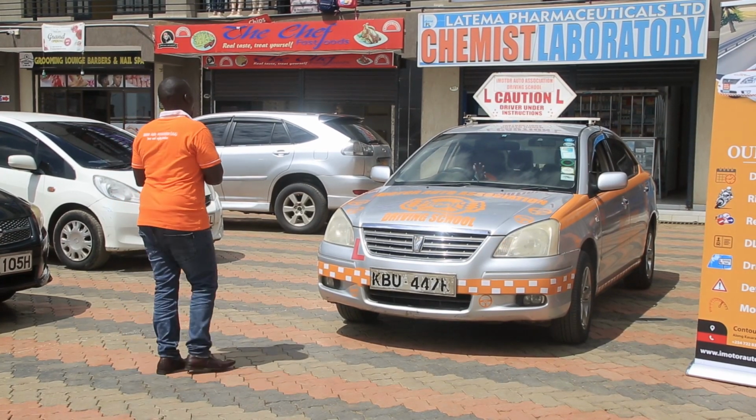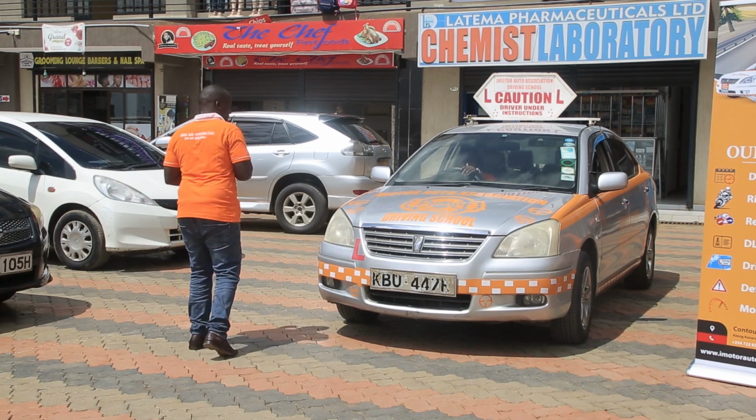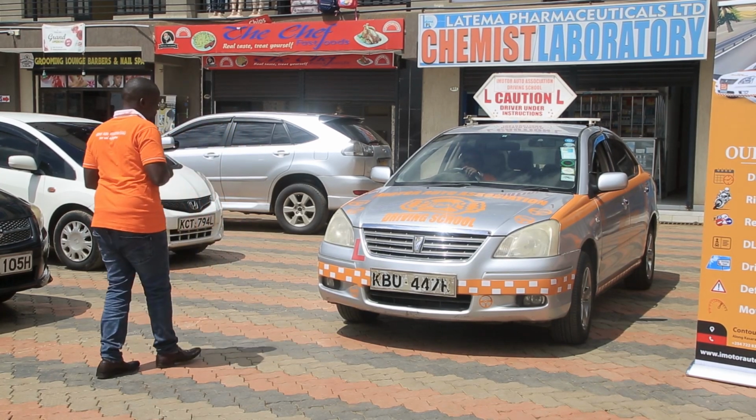After the hazards, you have to confirm whether your dim lights are working. Engage the dim lights.